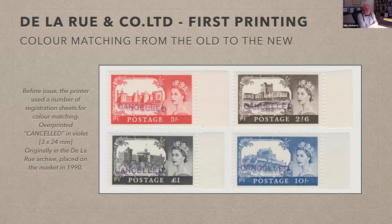Before, the printer used a number of registration sheets for colour matching, and De La Rue overprinted these with a cancelled overprint in purple colour. These were all originally in the De La Rue archive, but I'm aware that they were placed on the market in 1990.